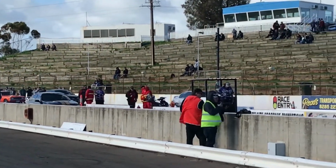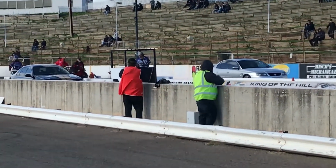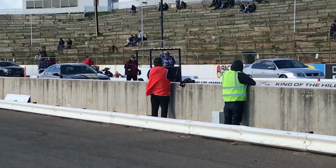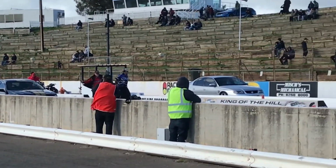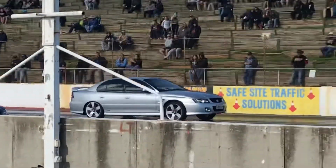Later, reasonably later model cars out here, and obviously for the years from the 70s, 80s, 90s into the 2000s. You know, back in the 70s, it would have been a HK Monaro. The VZ was a reasonable car. The Ford's got away here. Here we go.